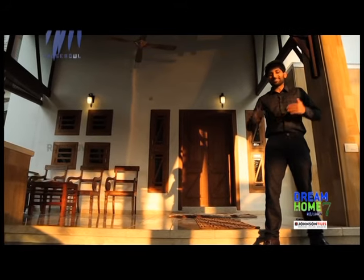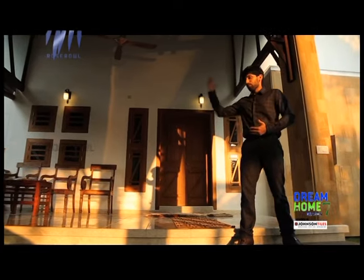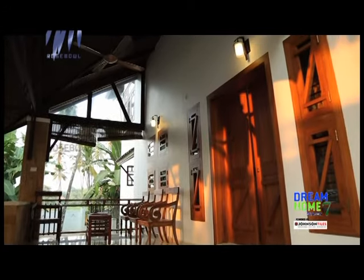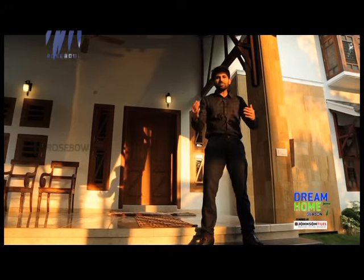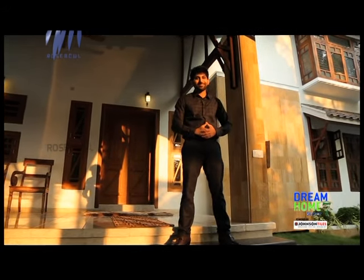Now this is the front entrance. As you can see, it's just so awesomely made. We've got natural stone, we've got marble, we've got granite, we have the wooden doors and the matching windows as well. In addition to that, very high ceilings. Overall, everything just looks so great together, very uniform. Now let's take a look inside.